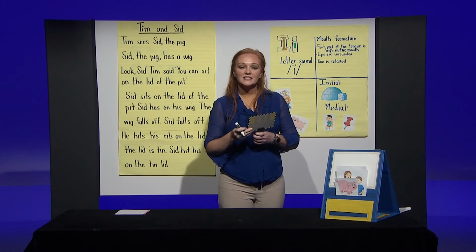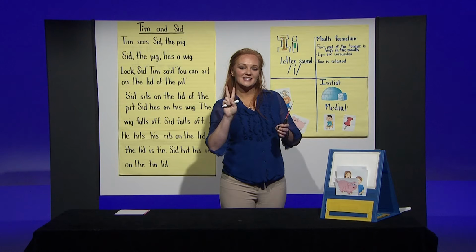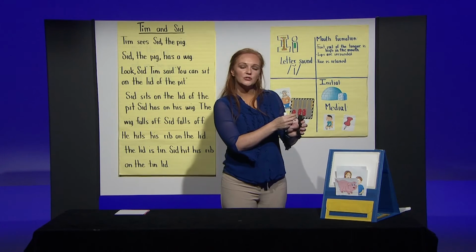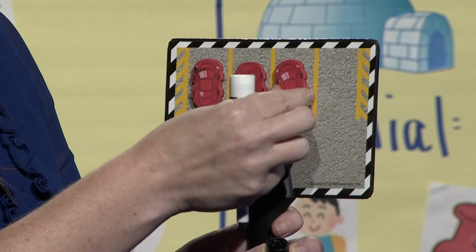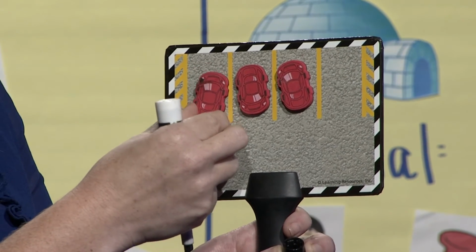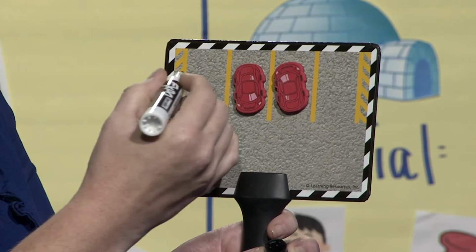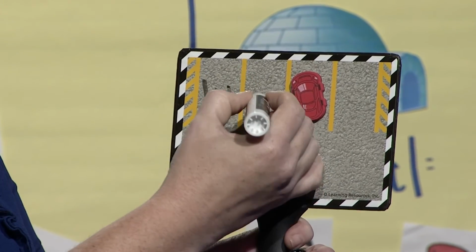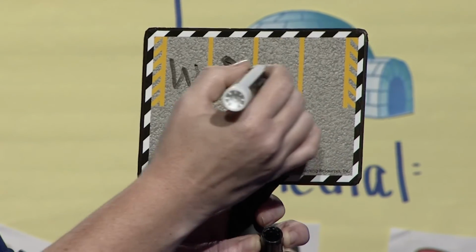Our next word is wig. Wig. So let's count those sounds. W, I, G. How many do we hear? Let's use our materials you selected to represent those sounds. W, I, G. How many? We have 3. Well, let's write the letters that make those sounds. W. What letter makes the W sound? Correct. The letter W. I. That's our I. And G. Letter G.